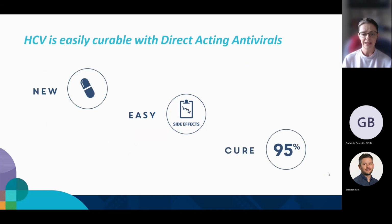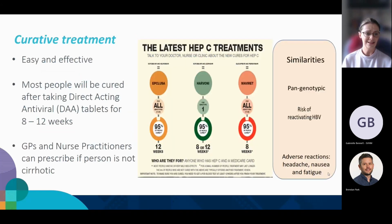If your client or your patient isn't aware of the direct-acting antivirals, this is a great time to talk about them because they are easy, effective, and have very few side effects. Mild side effects do include headache, nausea, and fatigue, which is commonly what people with hepatitis C infection are experiencing already. And the majority of people will be cured after 8 to 12 weeks of daily tablets. GPs and nurse practitioners can prescribe Hep C medication for their clients if their client is not cirrhotic. If they're cirrhotic, you would refer to an infectious diseases specialist or gastroenterologist.